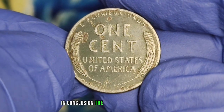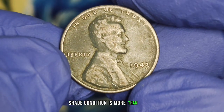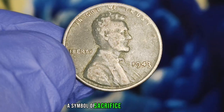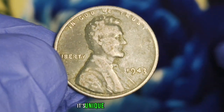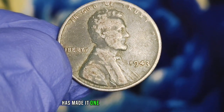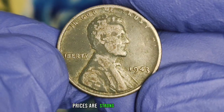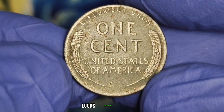In conclusion, the 1943 steel wheat penny without a mint mark in color shade condition is more than just a collectible coin. It's a piece of American history, a symbol of sacrifice during wartime, and a hot item in today's auction market. Its unique steel composition, combined with rarity in top condition, has made it one of the most sought-after coins in the world of numismatics. Prices are strong, demand is high, and the future of this coin in the collector's market looks brighter than ever.